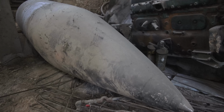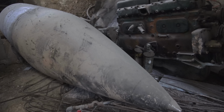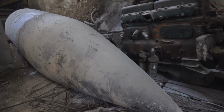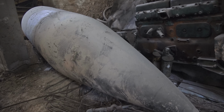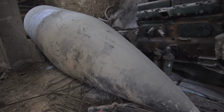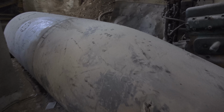We found the warhead. As you can see from the size, it's quite big. It's about twice the size of me and Brad. This is the weapon that caused maximum amount of damage only a few months ago. The doctors were reporting that the injuries to humans, the impact on flesh, was horrific. So this is the warhead that explodes. I hope it's not live.